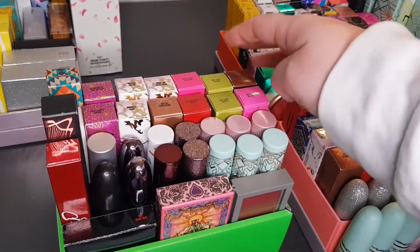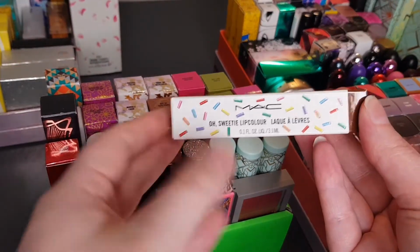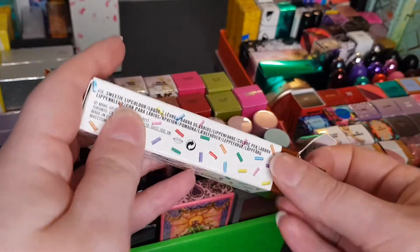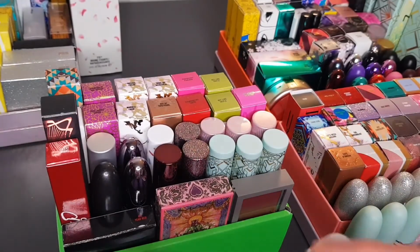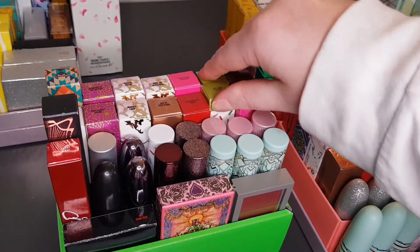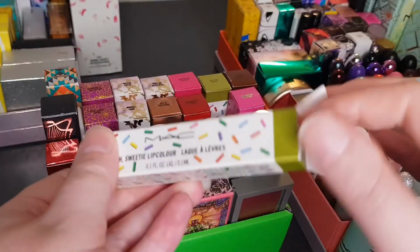So here are the Oh Sweetie lip glosses. I already showed you Caramel Sugar, but here's one in the package. I will just open it up for you. Stunning color. Not so much on me, but on a deeper skin tone, that would look absolutely wild. Key Lime Trifle, I've got two of those in my collection.